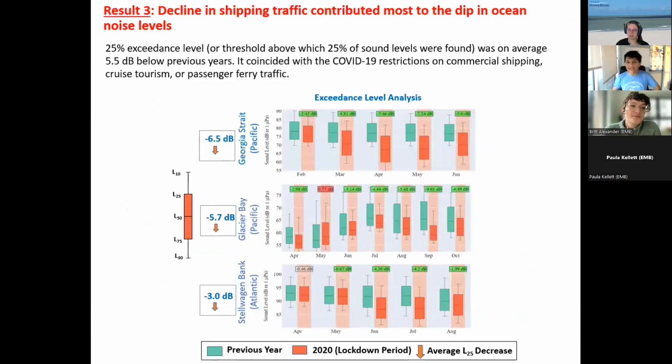To dive a bit deeper into the source of the decrease in underwater noise, I also conducted an exceedance level study and found that the sharpest decrease in underwater noise was seen in the 25% exceedance levels, which represents the louder intensity noises, which can be correlated with shipping. So this is another proof that the decrease in underwater noise I was seeing was really because of the decrease in the louder shipping noises.